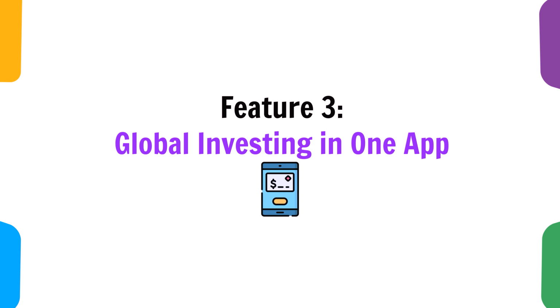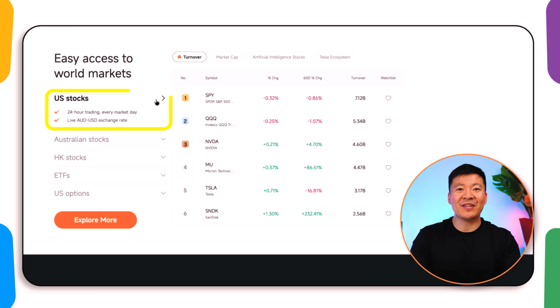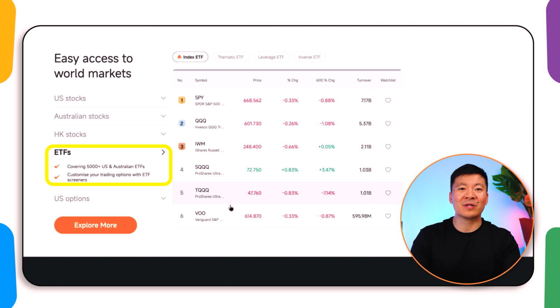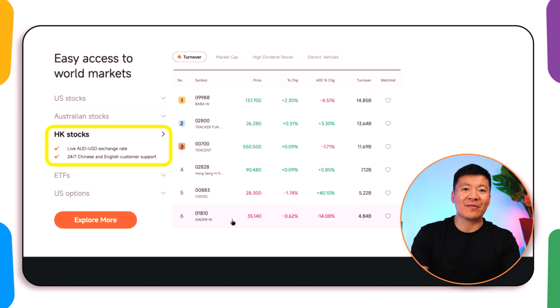Feature 3. Global investing in one app. Another useful feature of Moomoo is that it lets you invest in multiple markets from the same app. You can buy Australian companies on the ASX, major US stocks like Apple, Tesla, Nvidia, Amazon, and Microsoft, global ETFs that track markets around the world, and also Hong Kong listed companies, all without needing to open a separate brokerage account. This makes it much easier to build a diversified portfolio.